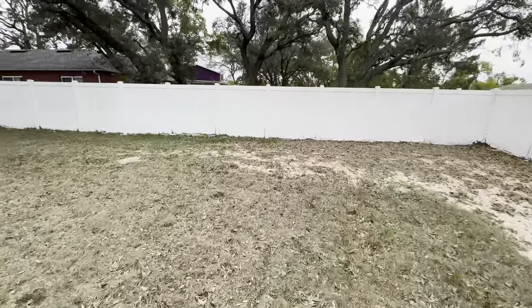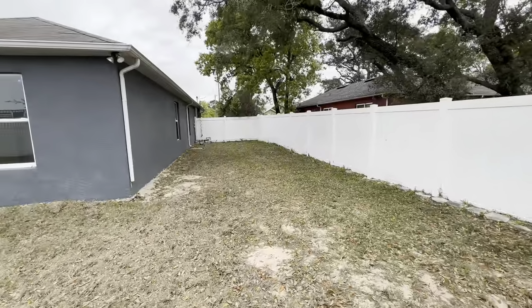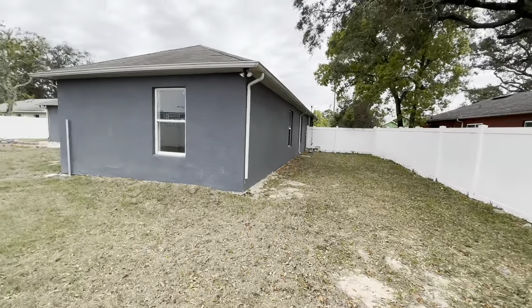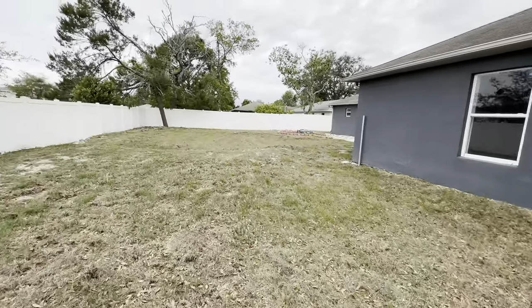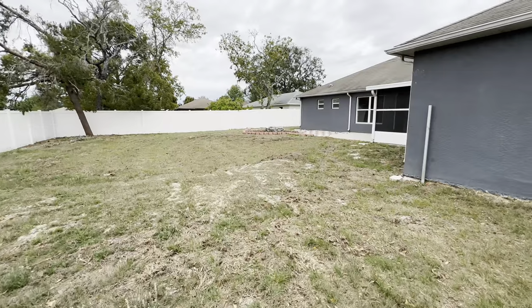Extremely windy. I'm sure the camera's picking that up, so I apologize for that. And here is the backside of the property. And as you can see, it's a huge yard. So that's gonna do it for this property. Let me know what you think about it in the comments.